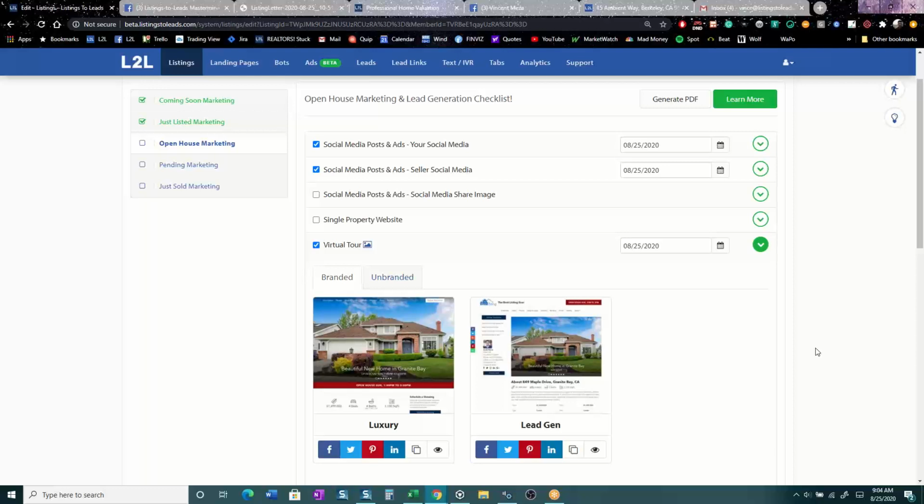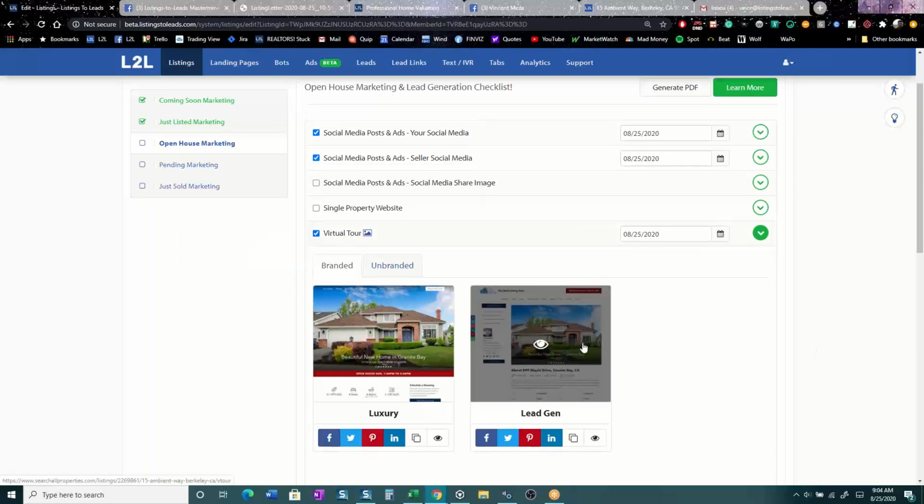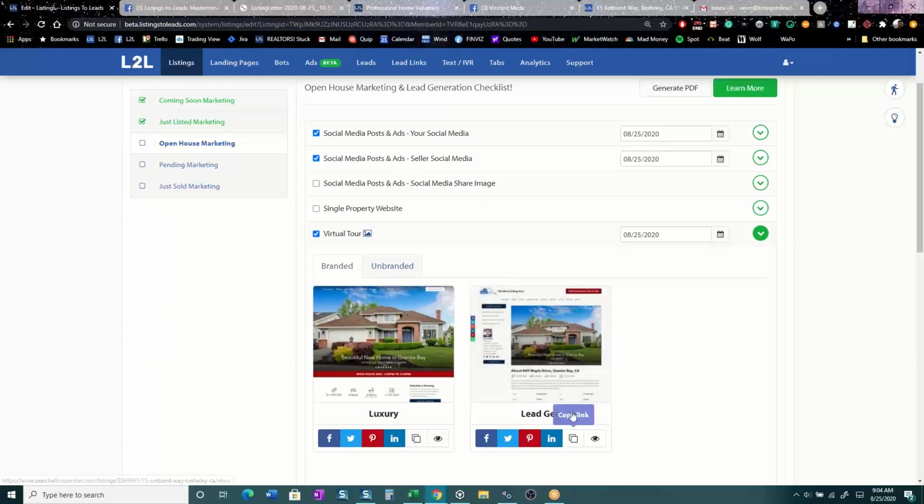So the thing I want to talk about here is virtual tours, and I want to talk about the lead gen virtual tour. The reason being is that the lead gen virtual tour.